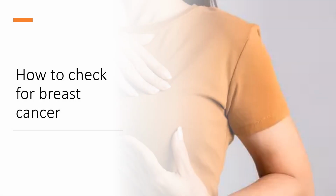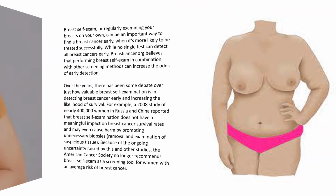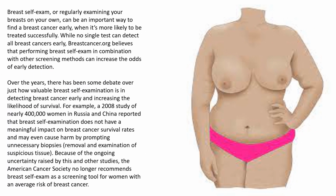Hello, so this is how to check for breast cancer. Breast self-exam, or regularly examining your breasts on your own, can be an important way to find breast cancer early, when it's more likely to be treated successfully.